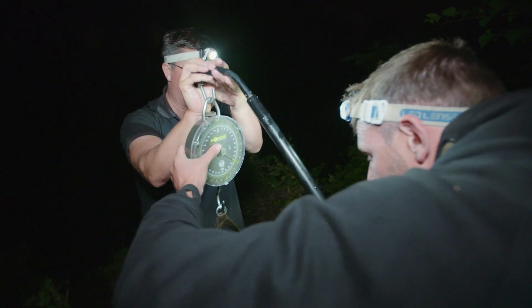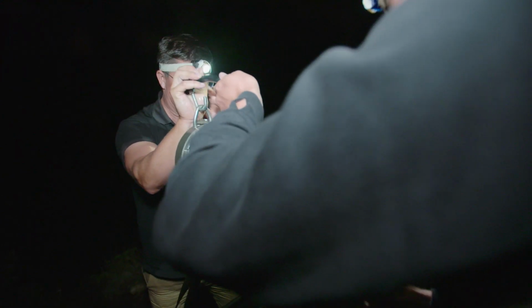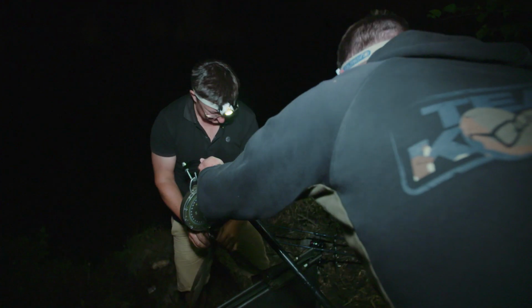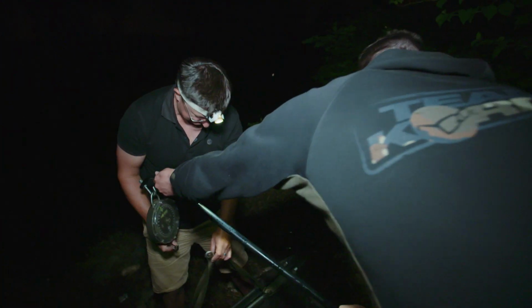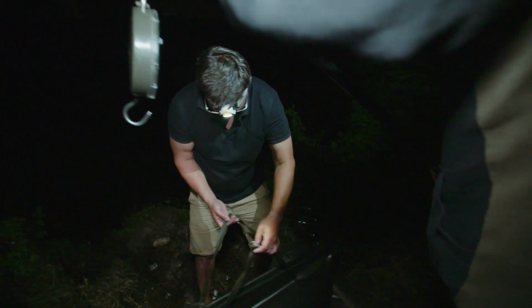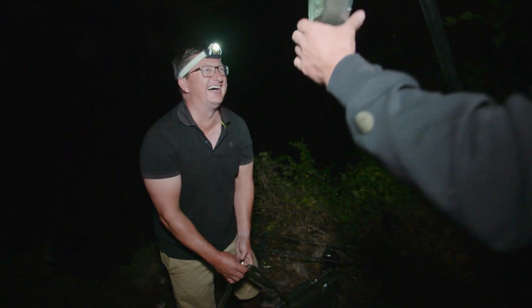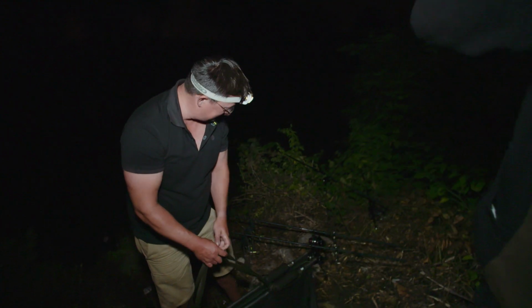44 exactly. 20 kilo carp out of the canal. Get in! It looks bigger than that. It looks much bigger than that. It does, looks like a 48 pounder. It does, mate. It looks like a 50 pounder in the net. I'm not looking at kilos, am I? Mate, 44, bang on.